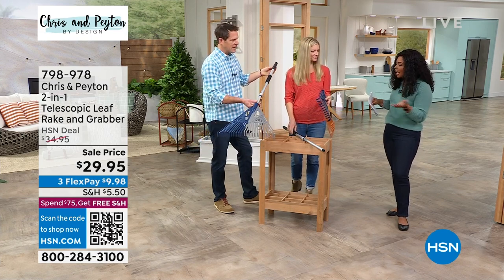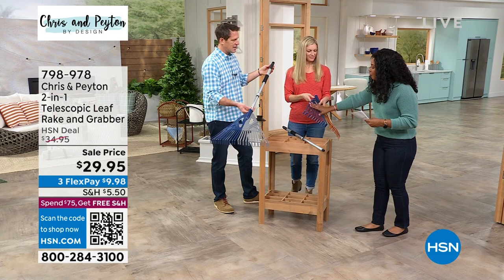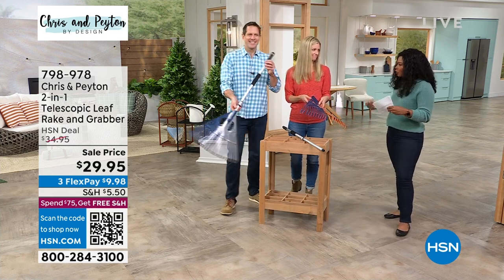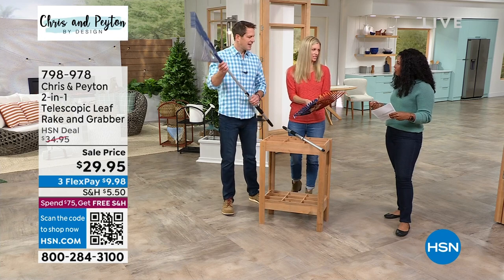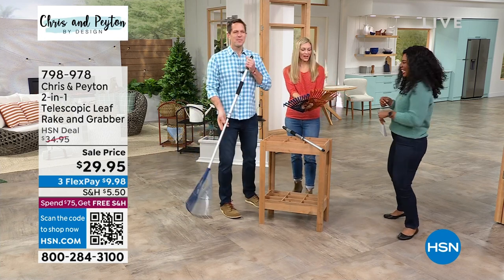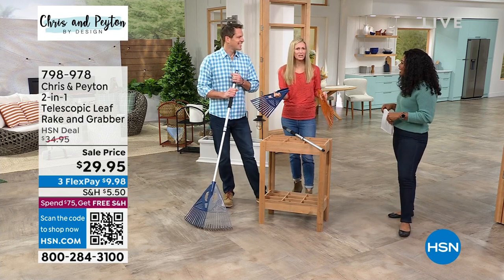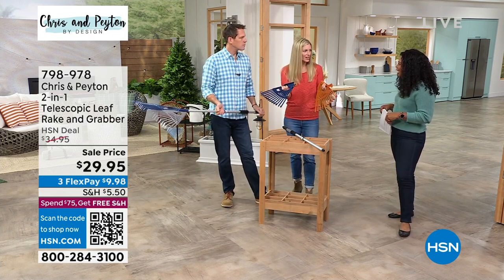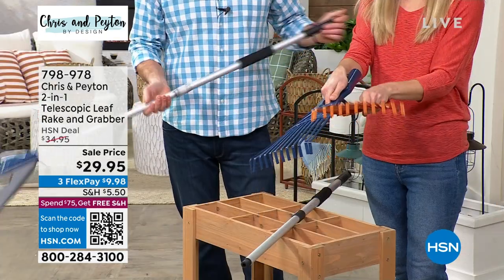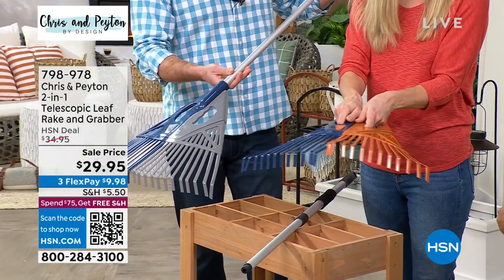So I love this. And I love that it's strong and sturdy, not hard to utilize. But then it's fun too. This isn't just any old rake, one that's gonna get lost in your shed, get lost in the yard. Sometimes you put a rake down in the yard, in the leaves, and you can't find it. Now, you've got some bright color to it. So you're not gonna step on it when you're walking. Exactly.